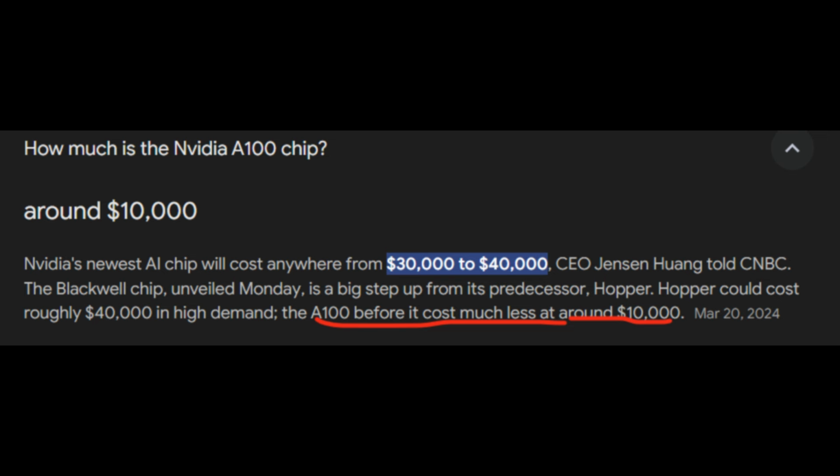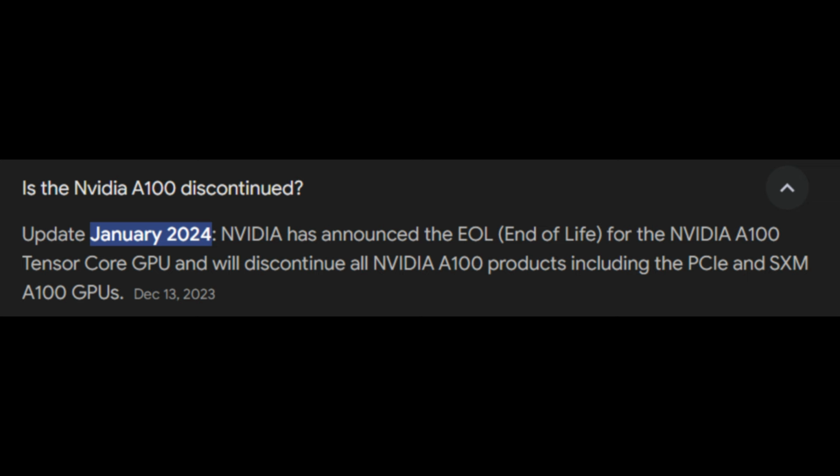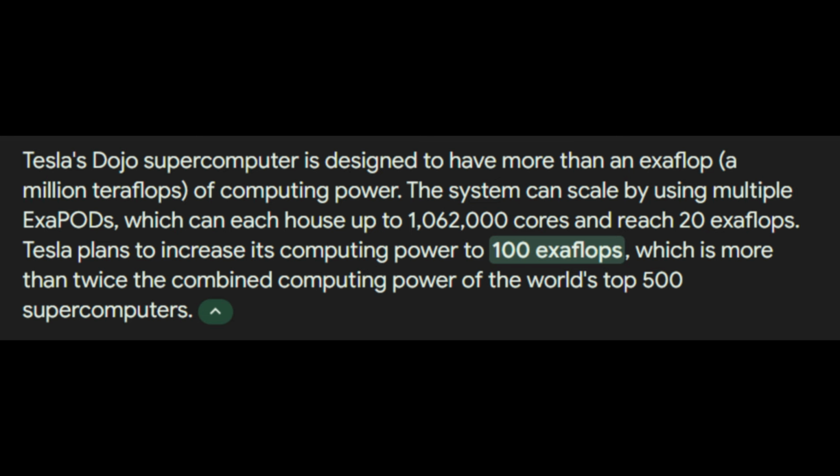This H100 video card is out of production. There is no more H100 NVIDIA card. So they've moved on to the $30,000 and $40,000 card. But now we get to the interesting part of this, which is a goal that Tesla stated some time ago regarding their compute power, and how it's going to work with this chart as far as timing goes.